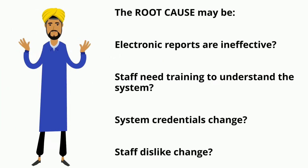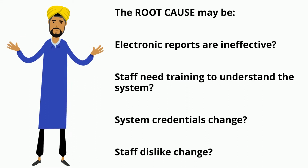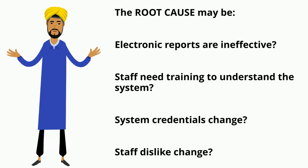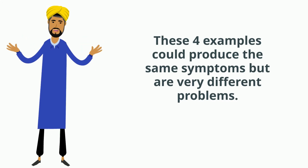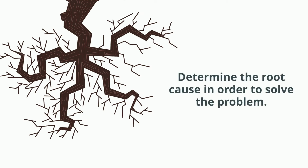Electronic work reports are ineffective. Staff need training to understand the system. System login credentials change every week. Staff dislike the change. These 4 examples could produce the same symptoms but are very different problems. A successful manager doesn't just resolve symptoms, they seek out the root cause to truly resolve the problems.